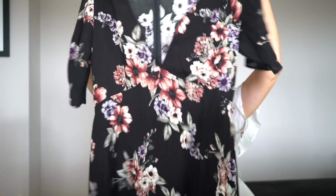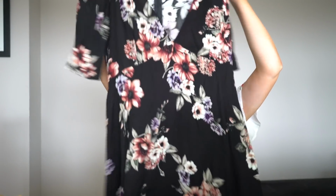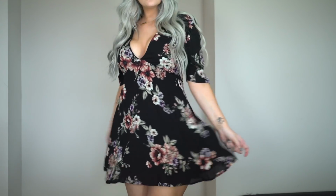I think this is so freaking cute. I love the way that this fits. I ordered this in a size medium, and overall, I just absolutely love this. It's super fun and flirty and flowy, and I just love this pattern. This is definitely a piece I'm gonna wear in the spring and summer. I think in the spring it would look super cute with a denim cutoff jacket. And overall, I just love this.